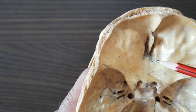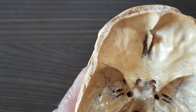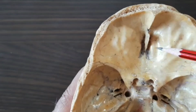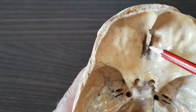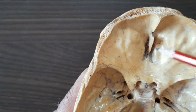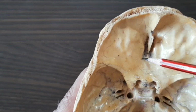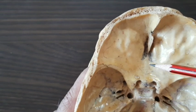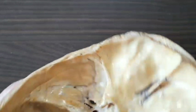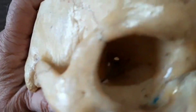Now let us come to the anterior and posterior ethmoidal canals. By the side of the cribriform plate, the lateral margin of the cribriform plate on either side shows the presence of an anterior and a posterior ethmoidal canal. Now this canal begins in the orbit. Let me show you the orbit.